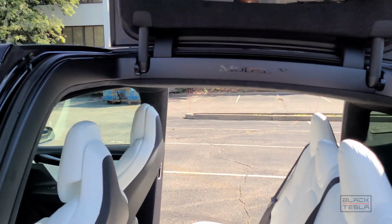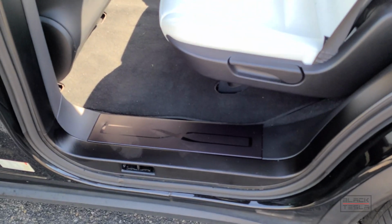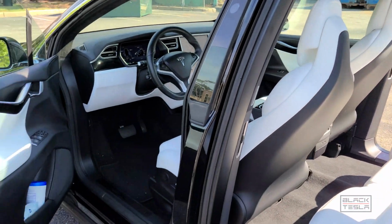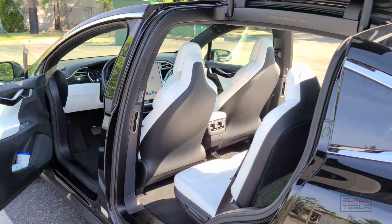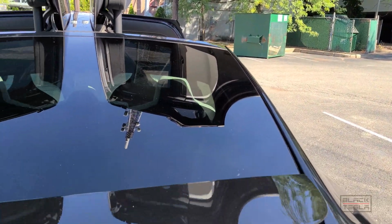Everything is the same. Model X is still here on the doors, and the X, I should say, is also down here as well. Same thing for the 2016 model as well. And then everything else, again, the same. If you have the performance variant, you're going to get those silver pedals. Other than that, identical.